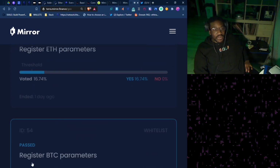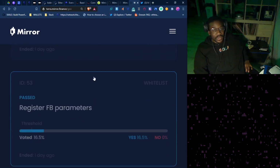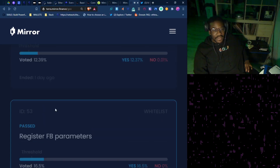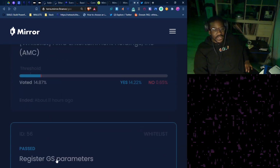But you can see some of the things are being registered, which is kind of cool, right? Register BTC parameters. So these things are coming soon. Airbnb, right? Facebook, Bitcoin, Ether. What's GS?